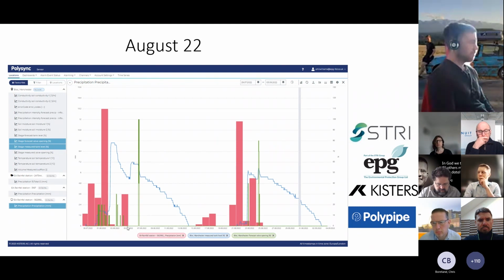So in this case, we saw a bit more rain came in, so we opened up the valve to keep it to around 50% again. This is something that we might change in the future. We might want to keep more water, so we can keep the tank alive, or we can be more drought resilient effectively.